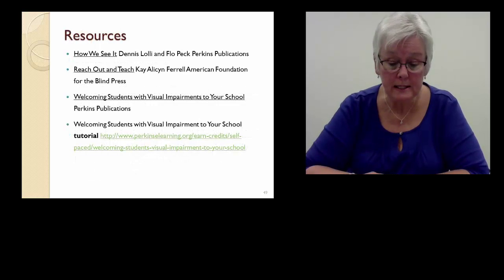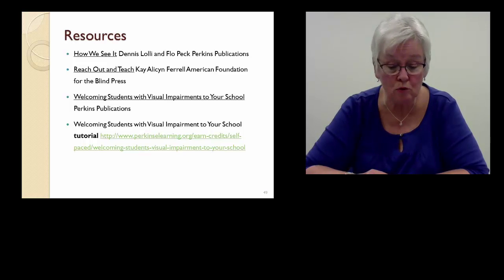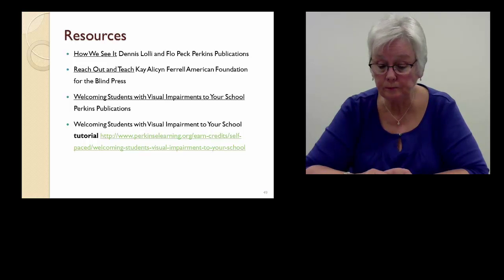How We See It by Dennis Lawley and Flo Peck, a Perkins publication. Reach Out and Teach from American Foundation for the Blind. Welcoming Students with Visual Impairments to Your School is a Perkins publication. That's through the Gibney Foundation. And they also have a tutorial that's available on teaching resources.